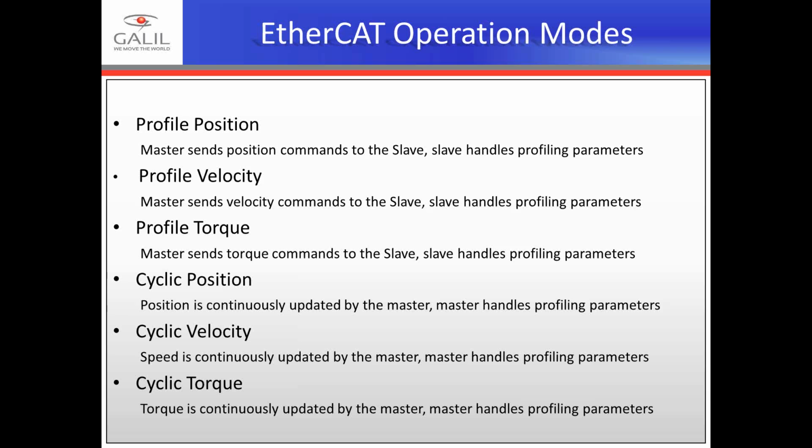In torque mode, PID parameters are set on the master, which then simply sends calculated torque commands based on the error measured between the reference position and encoder position on the drive. Cyclic velocity mode is very similar to position mode, except that instead of sending position profiles, you are sending velocity profiles.